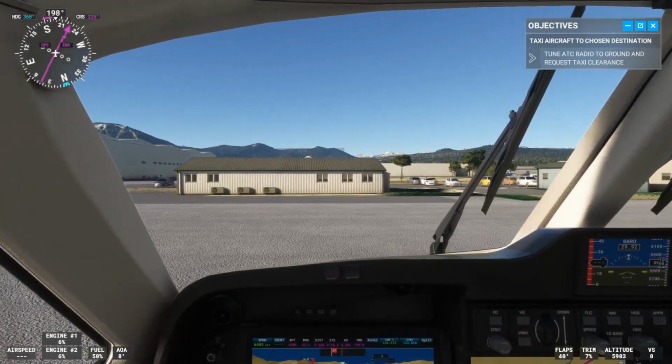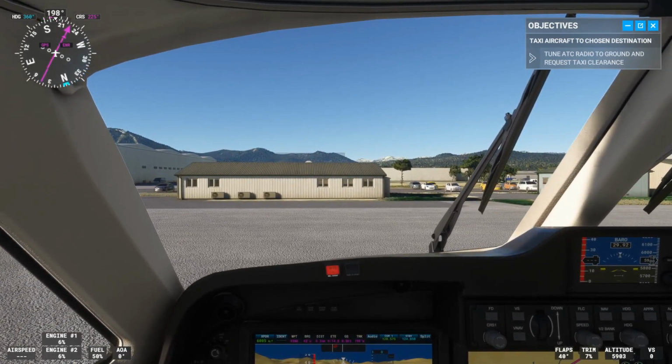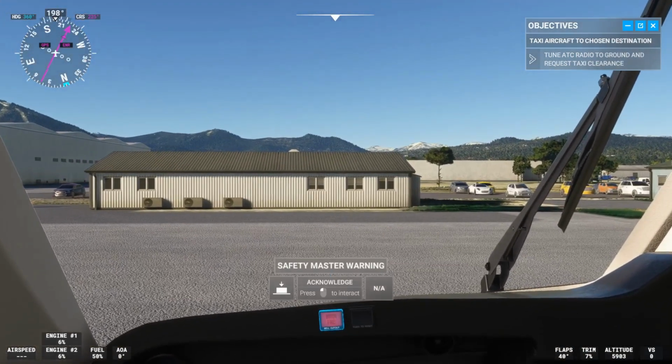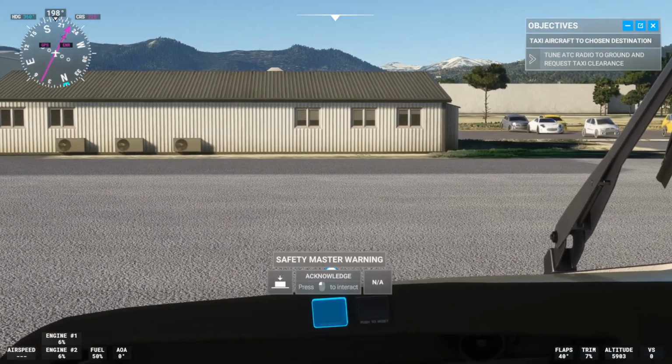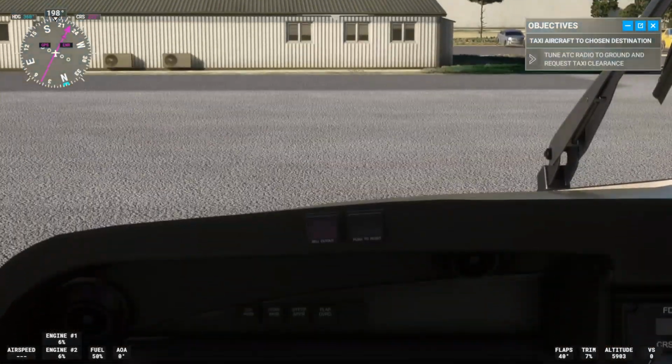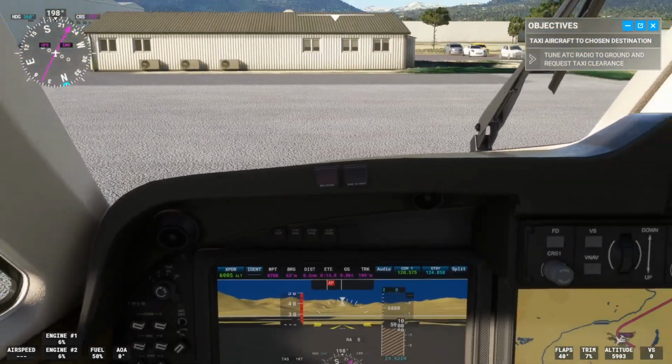Alright, and stop. Parking brake applied. What does that say? Oh, that's all I had to do, to get it to shut off? Are you serious? Okay, whatever.